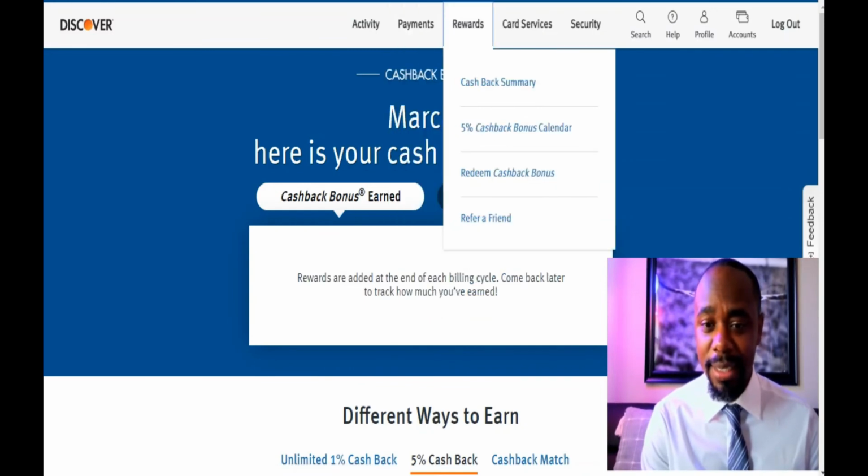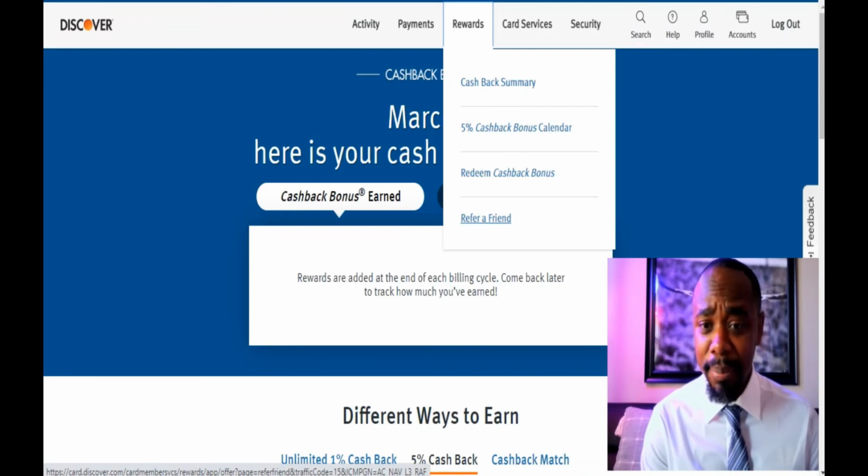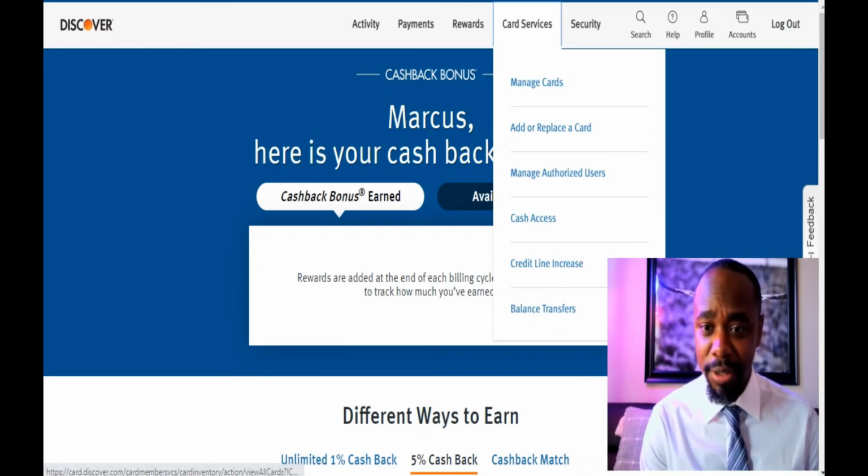Rewards, we kind of looked over that. So you can refer a friend if you want to get an incentive. So just click there. Card services, you can manage your cards, you can add or replace a card, you can manage authorized users. We talked about that in other videos. Only do it if you're married or if you have kids. Don't be dealing with people you don't know, friends, long distance cousins. Don't be dealing with people like that.